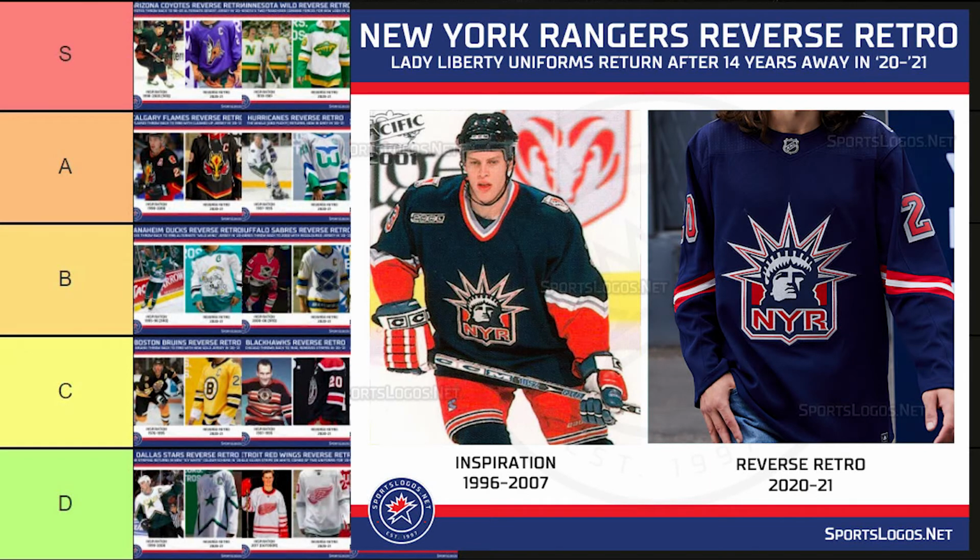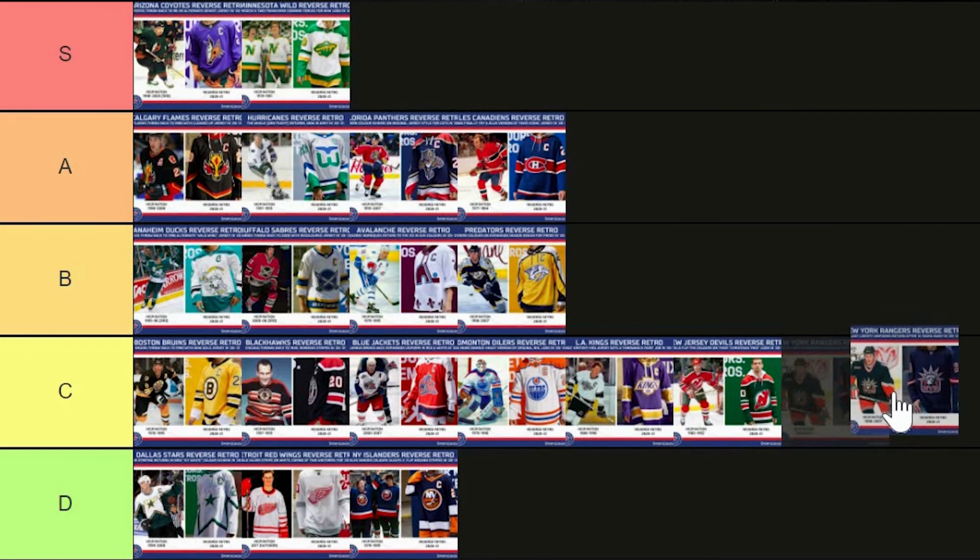Now I like the Statue of Liberty logo, and I like the angled armbands, but I think it needs a little bit more red accent, whether that's in the shoulders or a band at the bottom. It just needs a little bit more. It's too plain as is. For that, it's going in C tier.